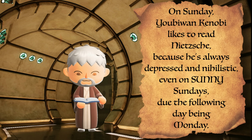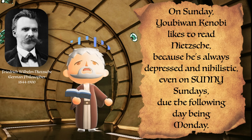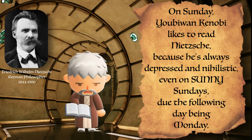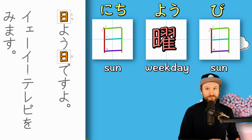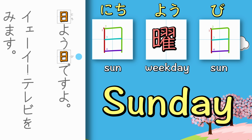On Sunday, Obi-Wan Kenobi likes to read Nichi because he's always depressed and nihilistic, even on sunny Sundays, due to the following day being Monday. I can understand that. So, 日曜日 uses the kanji sun and sun again and conveniently means Sunday.